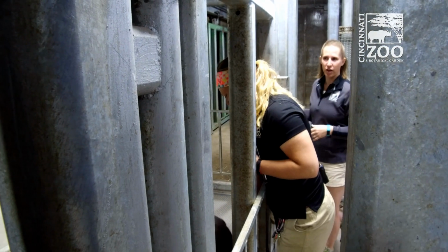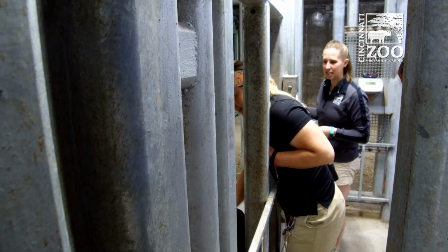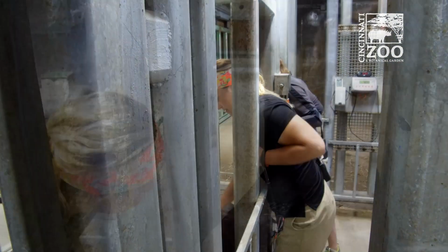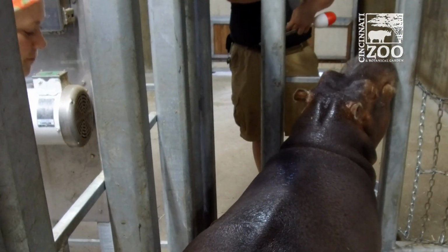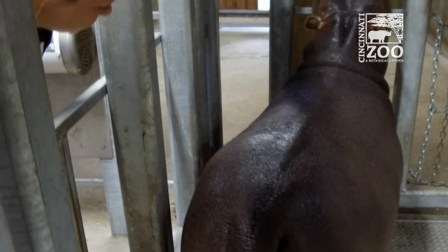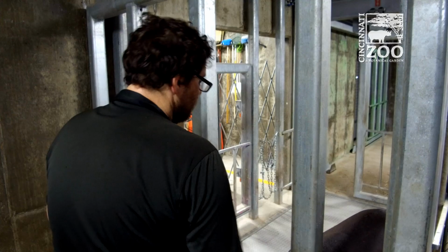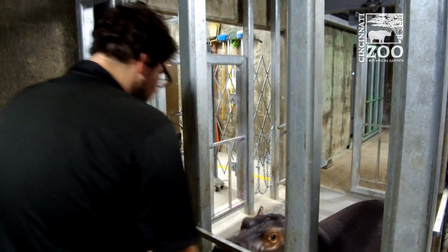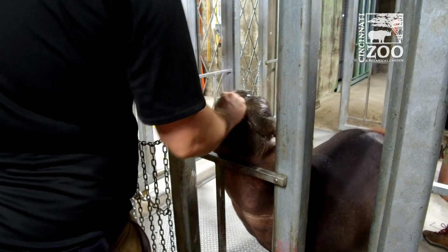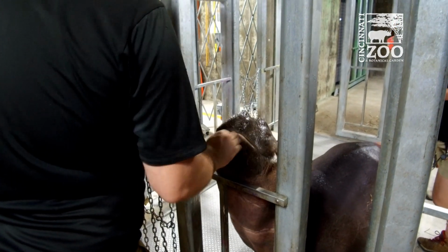It helps that Fiona already has such a good bond with her care team, so she trusts us and she figures out training pretty quickly. She's very smart. She's doing a really good job. Rocking it. Look at how good you're doing. So smart.